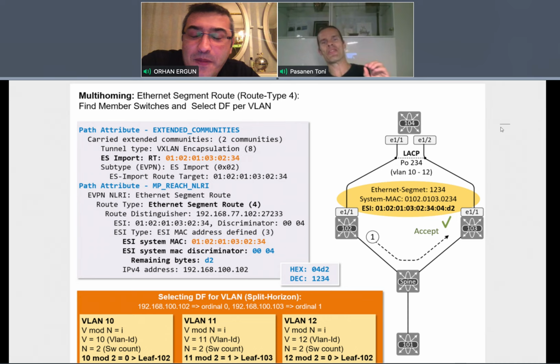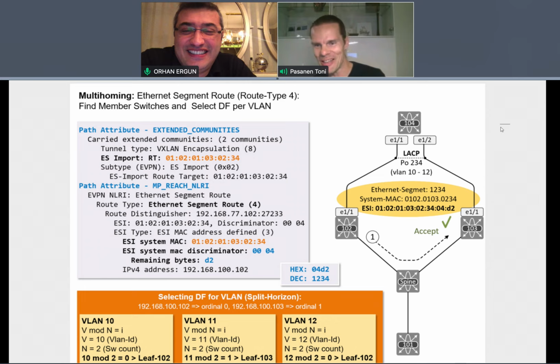Since we are speaking about the route types and their purpose, the route type 4 carries the IP address of the VTEP switches participating in the same ESI. That IP address is learned by all other switches sharing the same ESI, so each switch learns the IP address of each switch. What they do next is put the IP addresses in order starting from the smallest one. The smallest IP address gets ordinal 0, and the second one gets ordinal 1. That is a bit crucial information, how I see it.